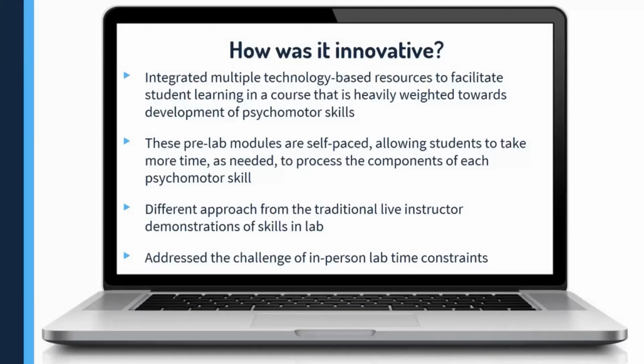The modules are self-paced, which allows students to take more time as needed to process the components of each psychomotor skill through watching and rewatching the video demonstrations, slowing down the playback speed of the videos to observe more details, and pausing to take notes as needed without missing part of the demonstration. Traditionally, these courses involve live demonstrations of skills in lab that the students do not have access to rewatch outside of lab. The pre-lab modules eliminated the need to frequently start and stop to provide live demonstrations during in-person lab time. Lazinski had discovered that face-to-face time constraints emphasized the need for students to arrive to lab having already been introduced to certain skills with basic understanding, and these learning modules met that need.